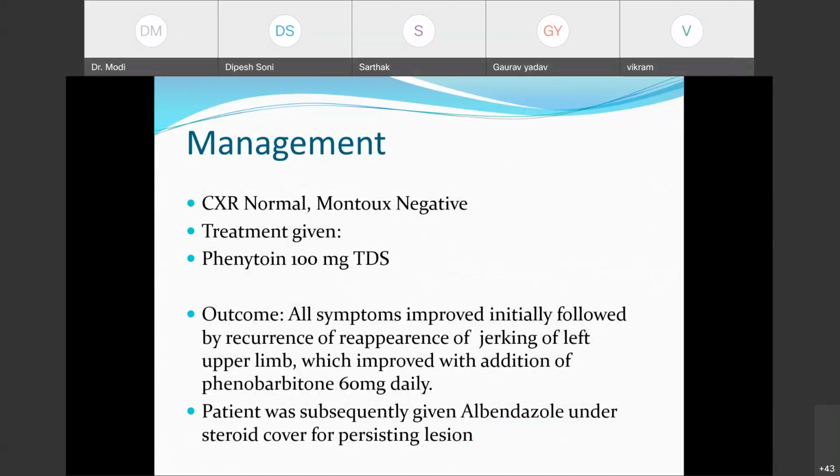Now you people are using more of levetiracetam, though we have proven in one of our studies, one of your MD colleagues had compiled the data of close to 150 odd patients where we compared carbamazepine with levetiracetam, and we showed that the efficacy is almost equal, but the side effect profile was much less with the patients who were treated with levetiracetam. So in the emergency, this patient at that time received phenytoin, and responded well to treatment.